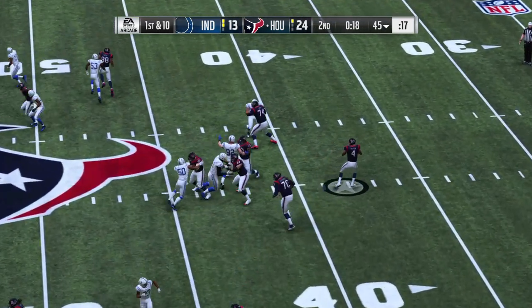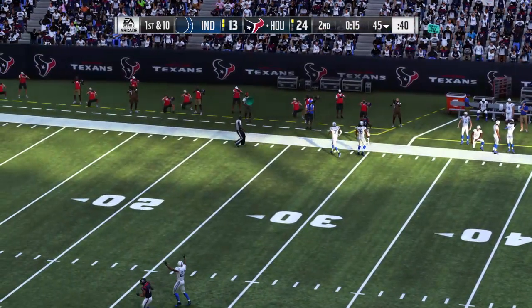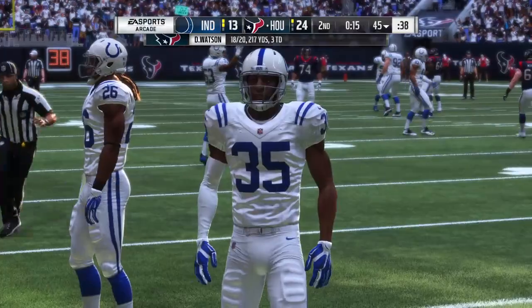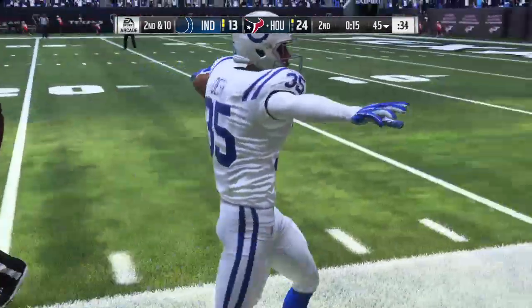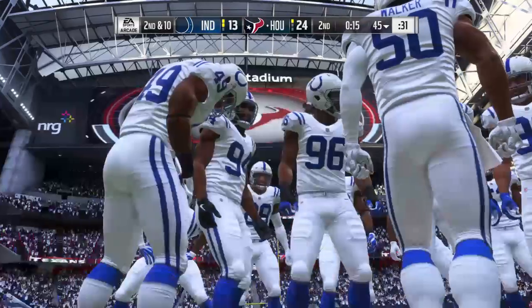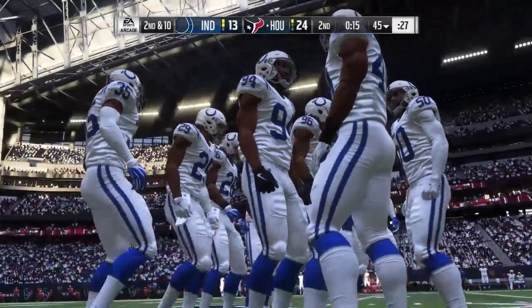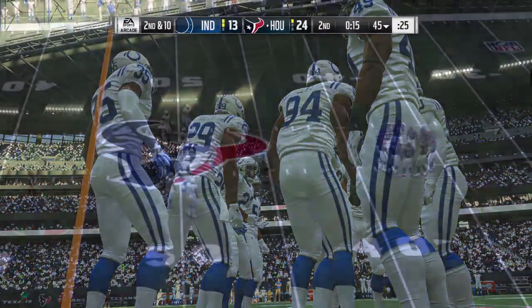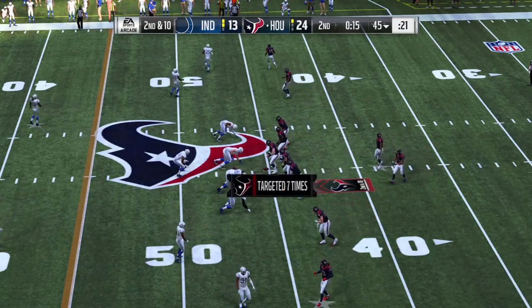A shotgun snap for Watson. And that is caught on the right sideline, but out of bounds, says the line judge. The throw took him a little too far. It's 2nd down. So after the incompletion on 1st, now 2nd and 10.